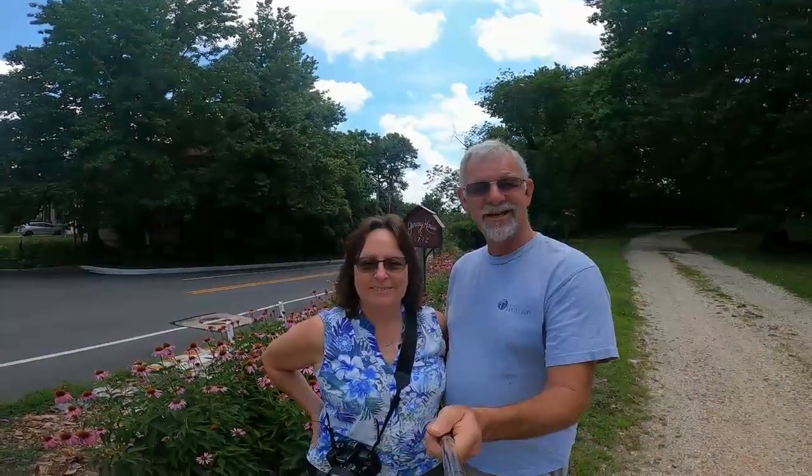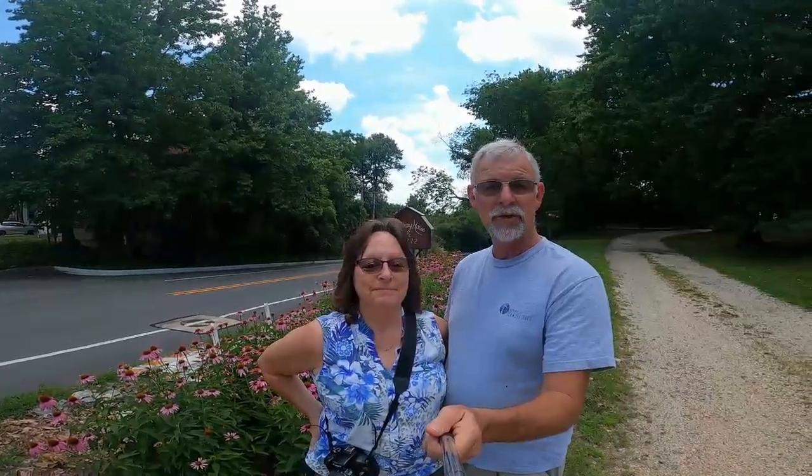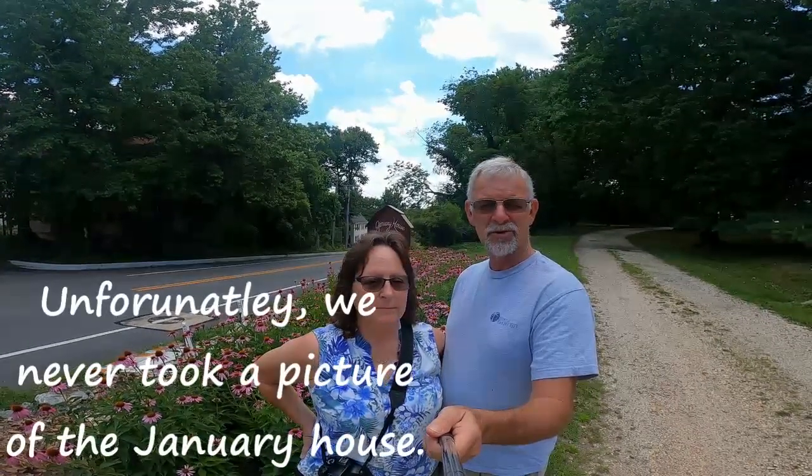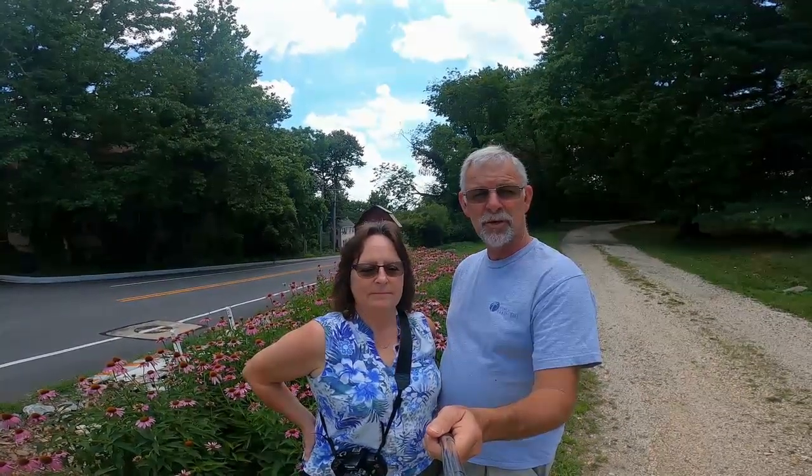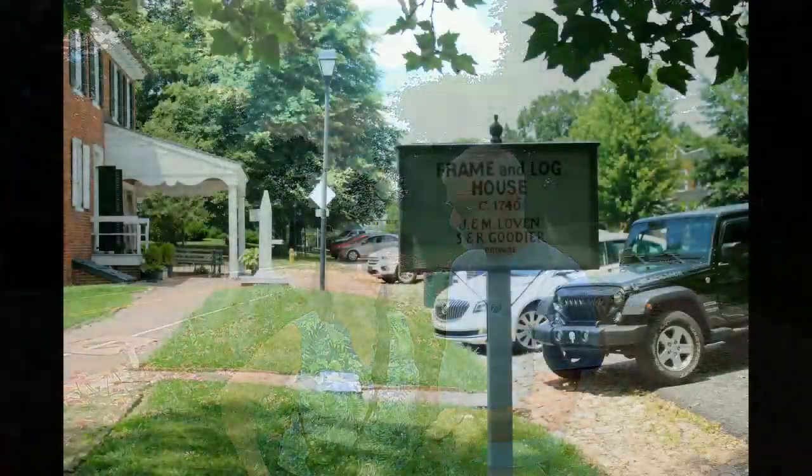Well, we are still in the state of Delaware, and currently we're in the town of Odessa. The reason we're here is there are several old homes in Odessa along this historic district. The first one here that we've stopped at, but we're not doing the tour, we're just walking around and looking at them. This is the January house, and it was built in 1772. So we're going to be strolling along, taking some pictures as we go, and posting those later within the video. So come explore the historic town of Odessa with us.